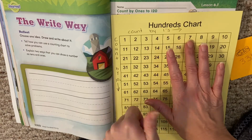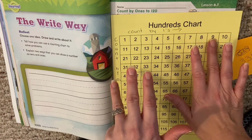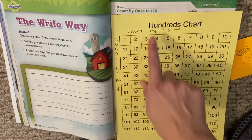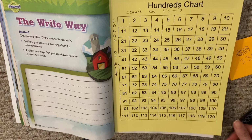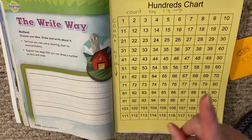If you have 5, you get one more, it's 6. 6, one more is 7. 7, one more is 8. 8, one more is 9. 9, one more is 10. Okay, so it's counting by ones. No matter where you start on the hundreds chart, it's counting by ones, when you're going across and your number gets bigger by one more.